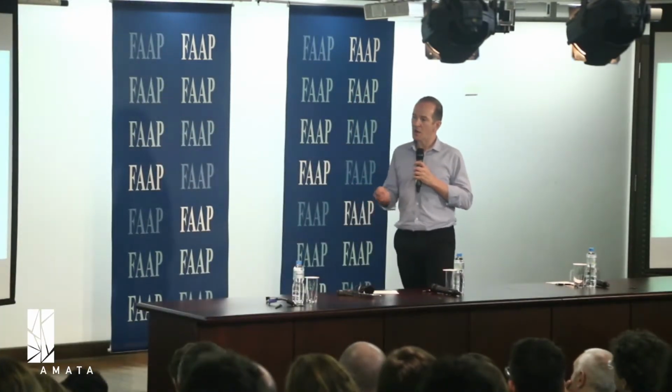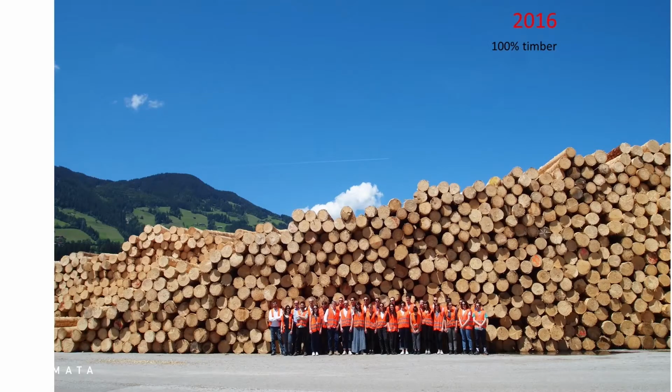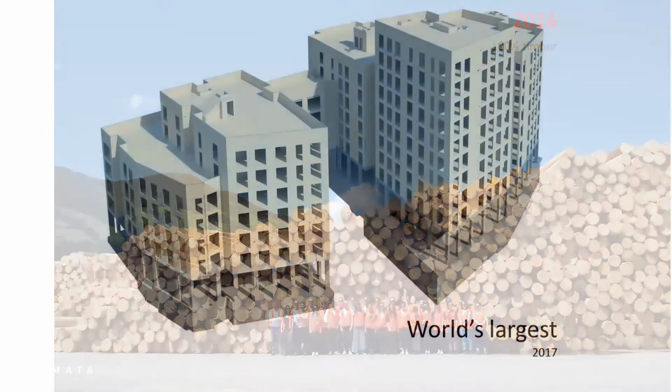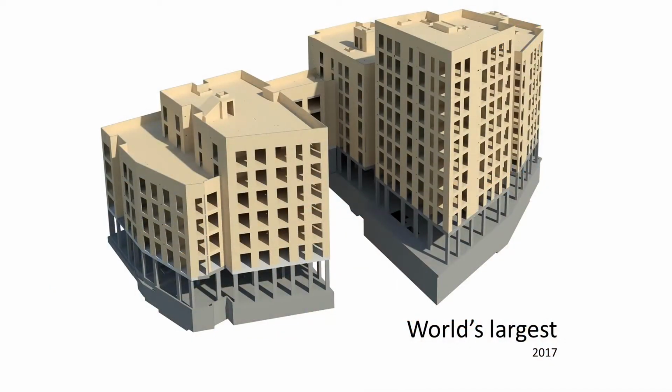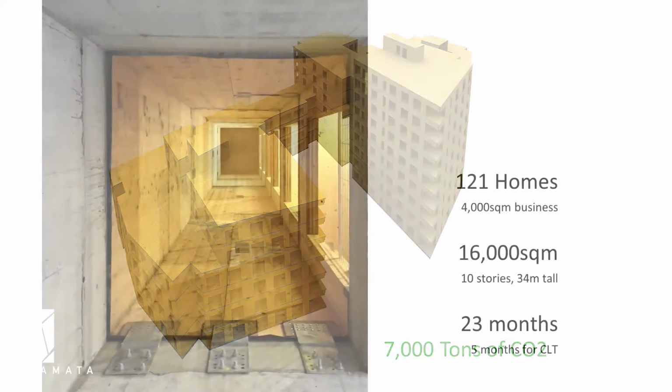So last year we built a massive building in CLT. And this is a very important building to me because of the high density housing that I was talking about before. This would have weighed 10,000 tons in concrete, it weighs less than 2,000 tons in timber. Over 7,000 tons of carbon dioxide was kept from going into the atmosphere just by building this building in timber. It's 121 homes, 16,000 square meters, 10 stories. The entire structure was built in 5 months by 12 people.